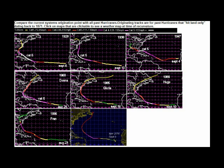Here are 8 other systems, all benchmark systems, huge historic hurricanes that impacted land that developed in the same grid right near the Cape Verde Islands as Hurricane Florence developed in. So Florence will be added into that open spot there in the lower right-hand corner as one of 9 systems only that made it all the way across and hit land as a hurricane. All the rest either hit as tropical storms or they went out to sea.